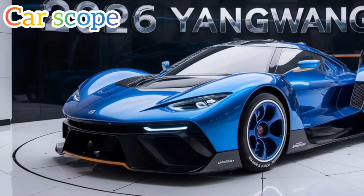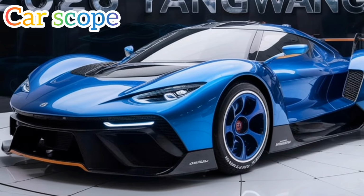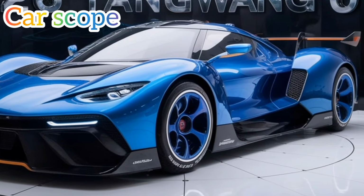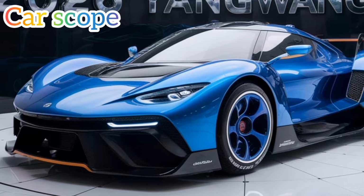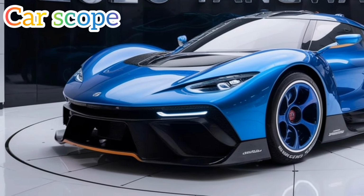It even has a party trick, jump mode. Yes, the U9 can actually hop off the ground using its active suspension system, demonstrated during its debut launch event to thunderous applause. The system also enhances ride comfort, with active damping and ride height adjustments that make it usable on real-world roads.